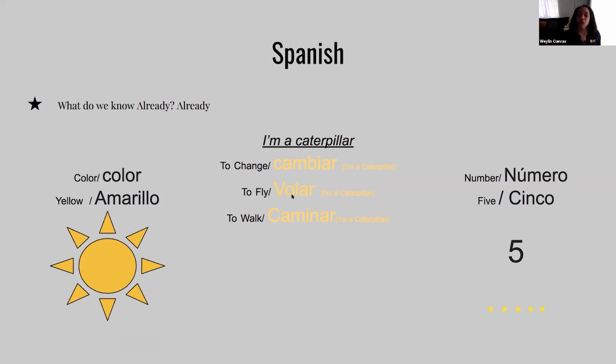We learned the word volar, which means to fly. We learned the word caminar, which means to walk. Good, Matthias. Matthias, can you repeat after me? Can you say cambiar? To change. How about volar? To fly. How about caminar? To walk. Matthias, you're on a roll today.